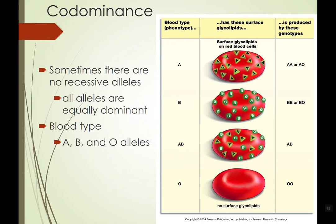Another option for dominance styles is codominance. Instead of getting a blended phenotype where there's an intermediate thing, you get no recessive alleles at all. So whatever is there is expressed, and whatever isn't there is not. All alleles are equally dominant, and they are just expressed together.